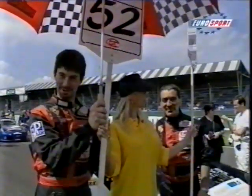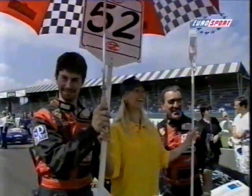Although, as we've heard, so many people say there's not a great deal that you can do when the pole sitter has got a second in hand over the next quickest car and almost 2 seconds over his teammate. At least it promises to be a dry race, which makes a pleasant change and means the spectators will be able to sit back and enjoy the show.